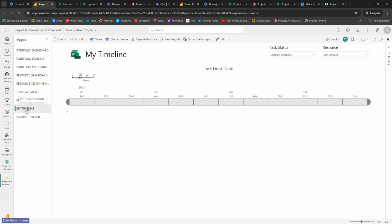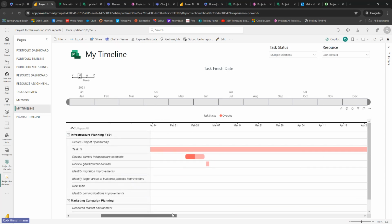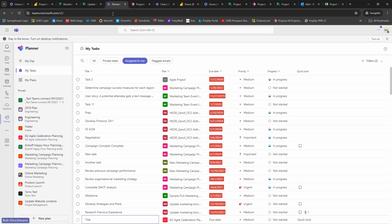Or even I can look at my timeline and I can visualize, again, my tasks on my projects all in one place. I don't have to go and look at four or five or six different plans. They're all aggregated together in Power BI. So some really nice functionality that's built in with Power BI connecting into this. This is kind of the extended solution on top of what's out of the box.